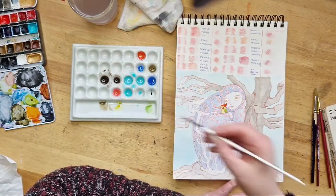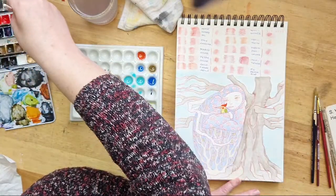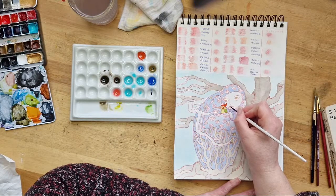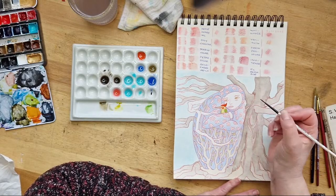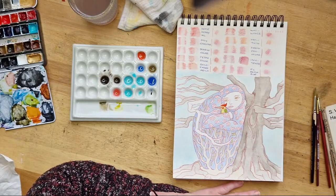Nope. Let's see. Very, very, very light. No, this is not finished yet. It needs a lot more work.